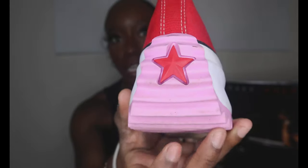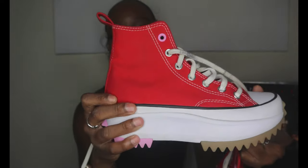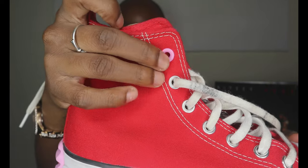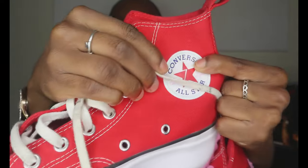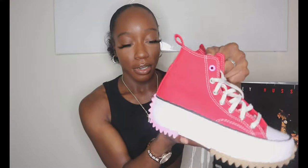And I like the, so you see you have the pink along the white as well, which I love. It also has pink right here, and the Chuck Taylor star is in pink as well. It gives me Valentine's Day vibes, and you know I'm a Valentine's baby, so yeah. Got these to go with an outfit that I had for Christmas, which I wore. So yeah, these are the first pair.